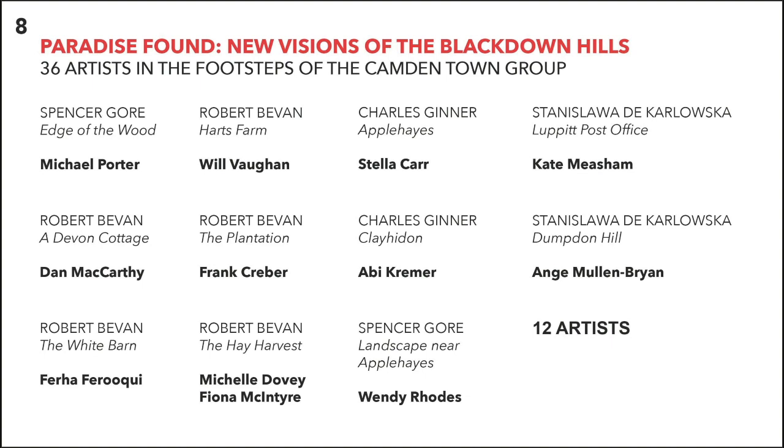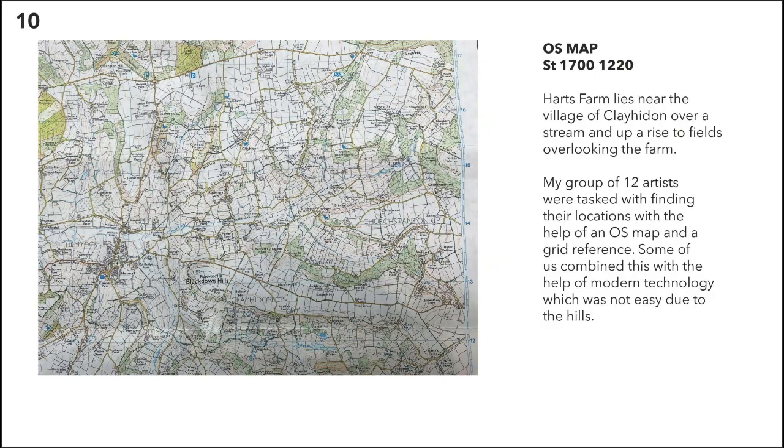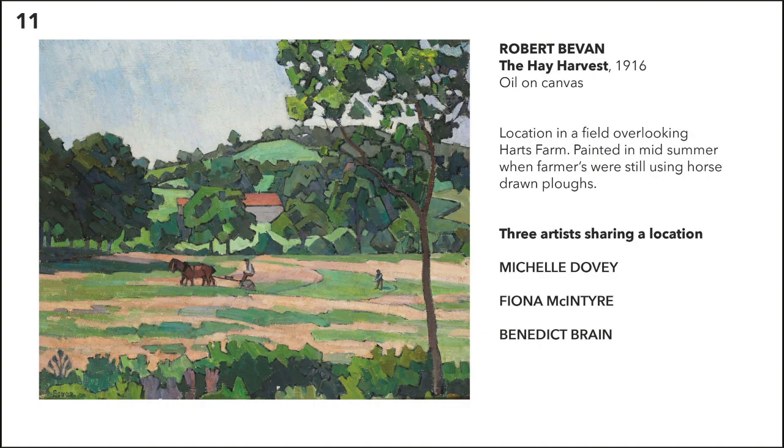The other thing that we had to contend with was an OS map. Some people better map readers than others. But bearing in mind that almost all of us managed to find our way to our locations on our own, I think it was pretty amazing that there weren't really any issues at all. Obviously, some people were able to make use of sat-nav, but it can only take you so far, I think, in the hills. But we were each given our own grid reference, and then it was up to us to try and find it.